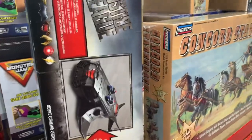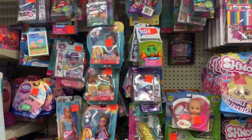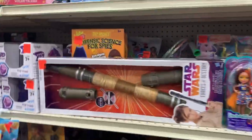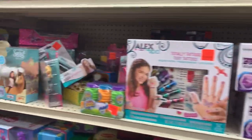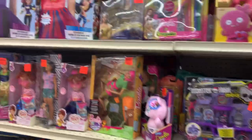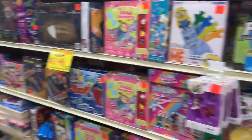Wow. Oh, we're going to get a cart. We need a cart. All right. Kitty toys here, I guess. Oh, Ray thing. Did I miss something? I mean, I feel like I missed the good Star Wars section. I don't know. No, I'm not gonna dance with you today.